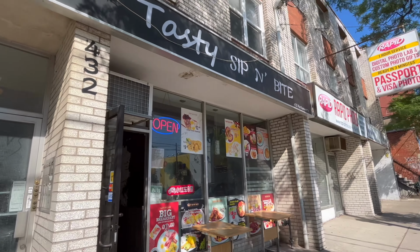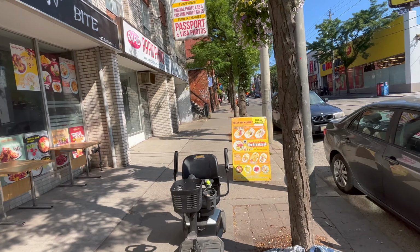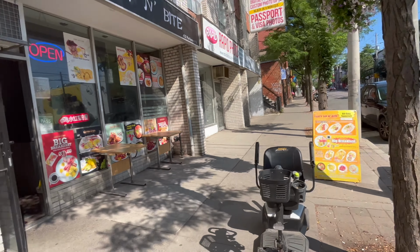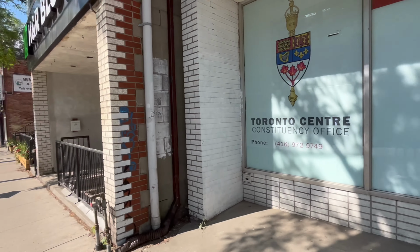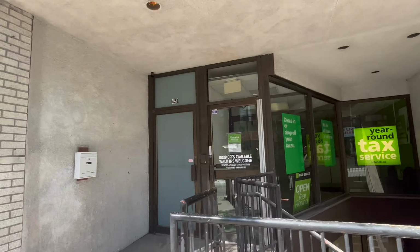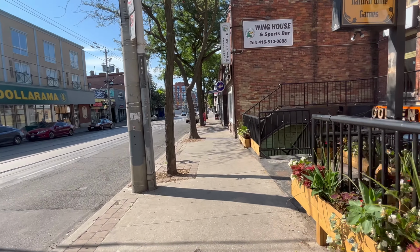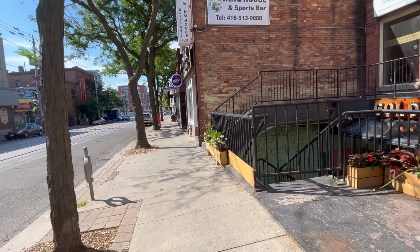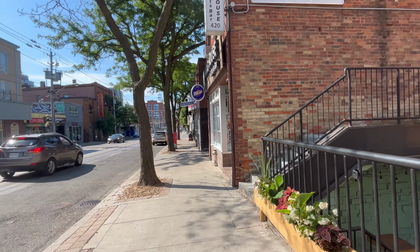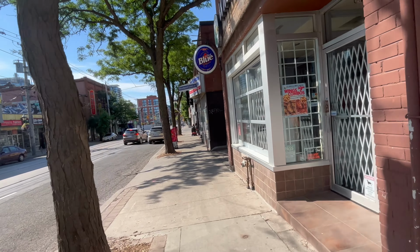Here's a place, Tasty Sip and Bite. They have all-day breakfast here. Here's H&R Block if you've got to do your taxes. It's a very quiet Sunday morning here in Toronto.